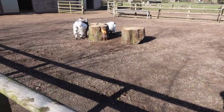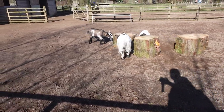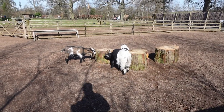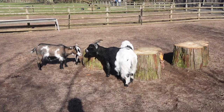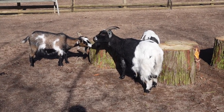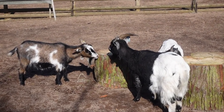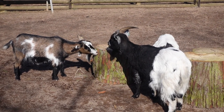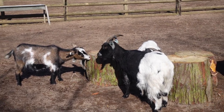Right, these are goats, surely. I'm not that bad. They are tiny, but tiny little goats. I don't know why they're eating. Is that what they eat? Do they eat bark? I know goats don't bark, but do they eat it? Are you really going for it? There you go, see? I'm learning. I hope you're learning too.